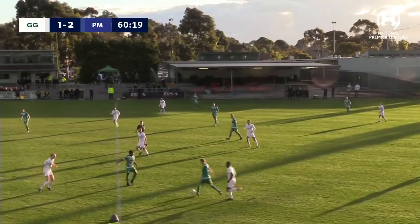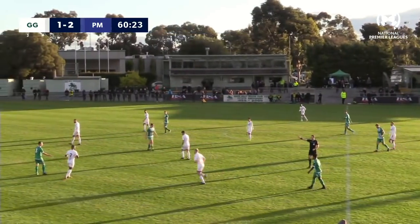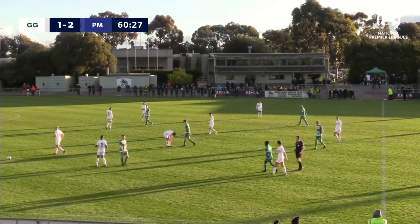It's Kamara to Lampard. Referee's quarterback, even though Lampard was through on goal. Much to the discomfort of the Green Gully players.